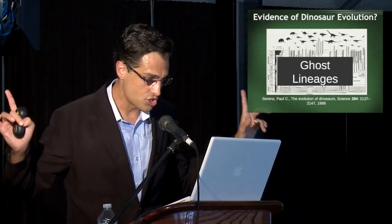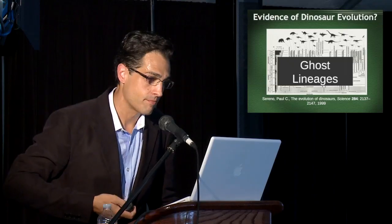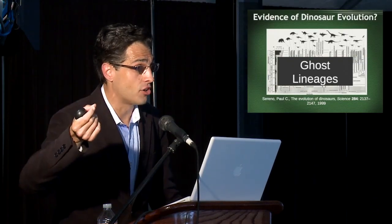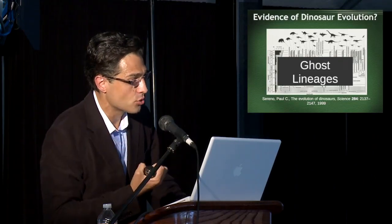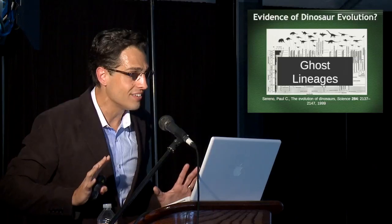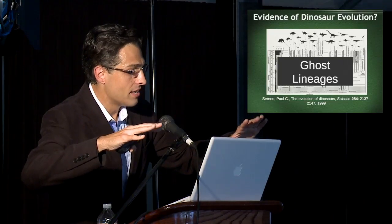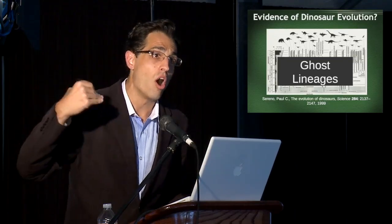Now, here's the problem with this chart: it is filled with what are called ghost lineages. All right? A ghost lineage is an evolutionary term. I'm not calling it, it's their term. It is shown in the evolutionary ancestral tree when there is no evidence supporting the evolving lineage, aka transitional figures.